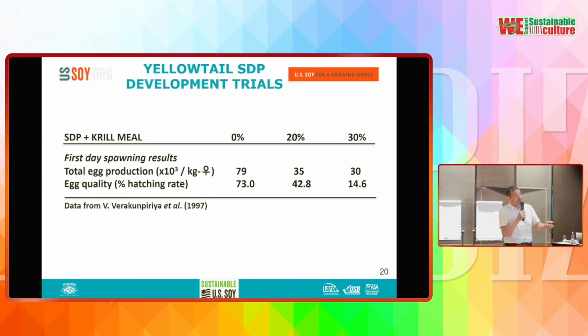This is the SDP we had before. This is the soft dry pellet commercial with no krill meal added.